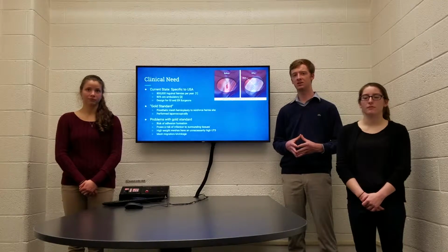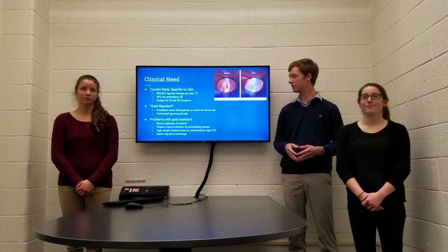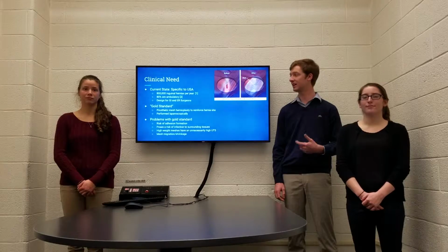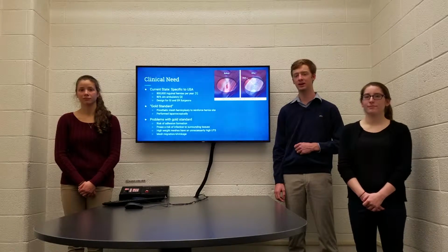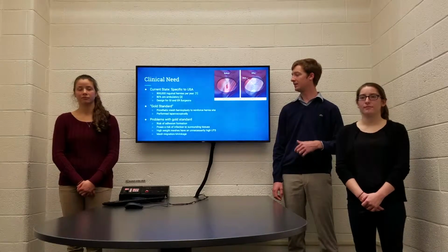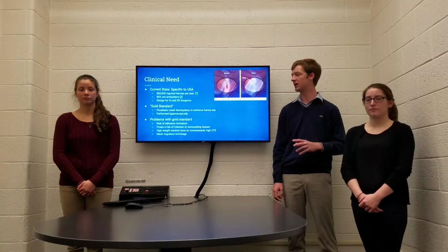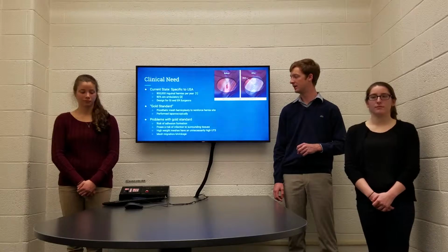The meshes themselves are categorized into high weight and low weight meshes. The high weight meshes have an unnecessarily high ultimate tensile strength, really unnecessary for the forces that play in the abdominal cavity. These meshes also have the highest risk of adhesion formation, so a lighter weight mesh is desired.